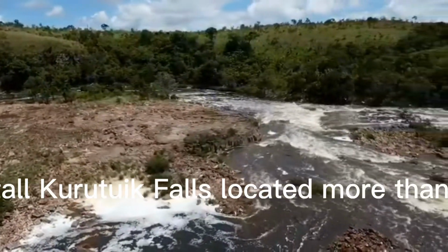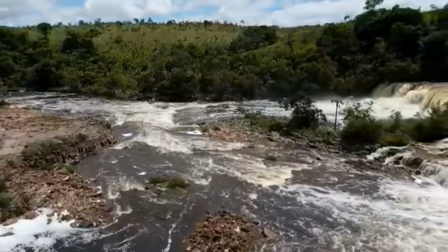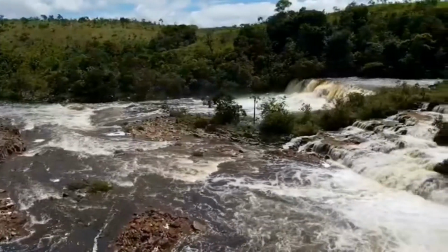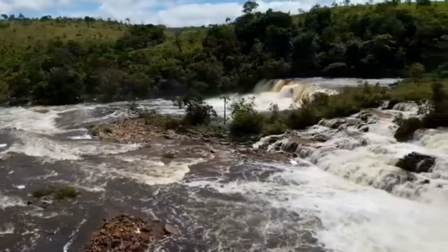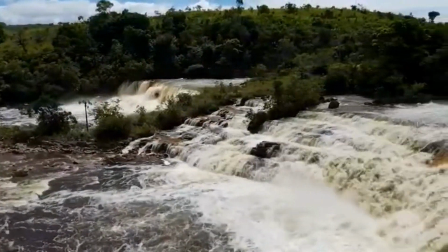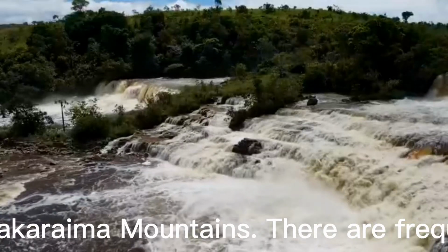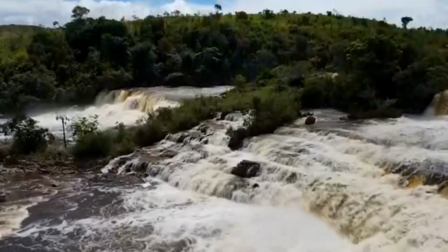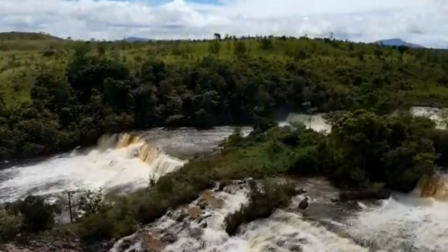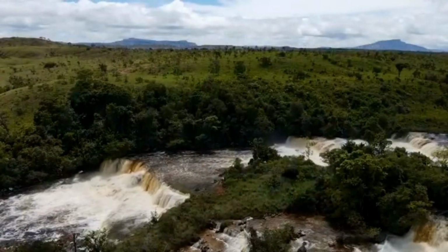There are other waterfalls on the Iring River, including the approximately 100 meters tall Kaieteur Falls located more than 40 kilometers to the north, but due to hard accessibility these falls are rarely visited. The area is inhabited by Makushi and Patamona people, and there are a few villages in the vicinity. Orinduik Falls is one of the main tourist attractions in Guyana. The falls lie at the edge of the Pacaraima Mountains. There are frequent flights from Ogle Airport in Georgetown, and most tours are combined with Kaieteur Falls.